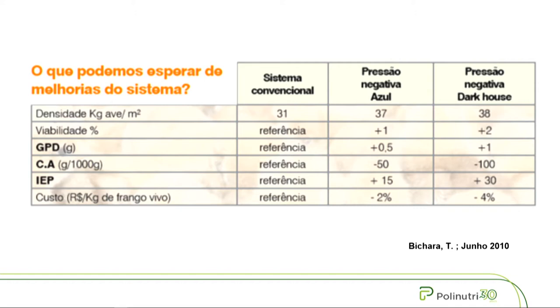So your stocking density on a conventional system is 31 kilograms per meter square. If you improve to negative pressure pens, you could stock at 37. If you used dark house, you could stock at 38 kilograms per meter square. The livability factor is in reference to the conventional system. So in negative pressure, you have a livability 1% higher than conventional, and in dark house, 2% higher.